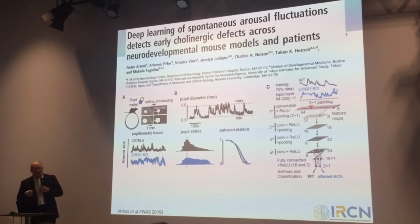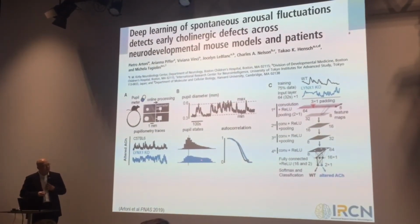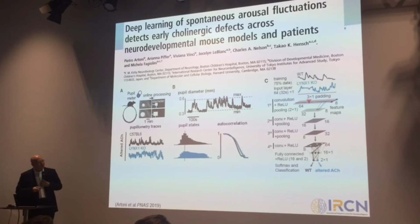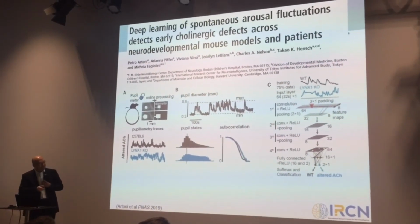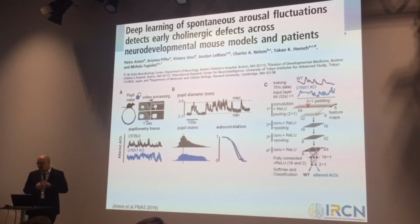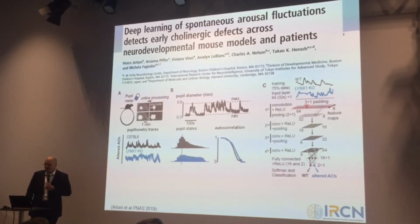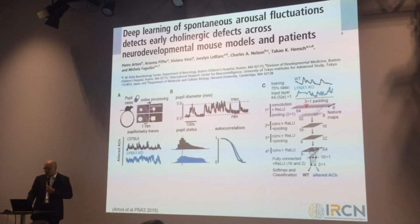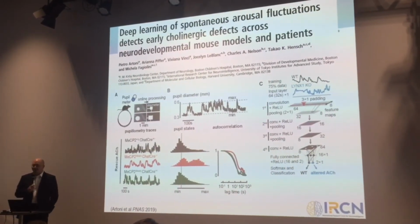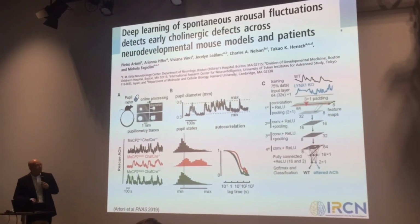In animals where the attention system is enhanced, you see that pupil fluctuations tend to be on the larger size. And in fact, you can train a machine learning network, an artificial neural network, to detect the difference between such animals at a very high accuracy. Once you've trained a network like this, you can test any mouse model you want, including a variety of models of neurodevelopmental disorders. One example that we study heavily is called Rett syndrome. This is a mouse model of a disease in humans where one particular gene called MECP2 is defective.